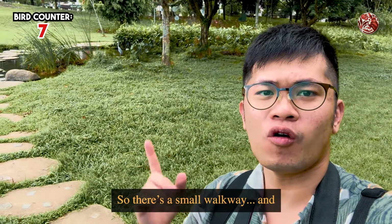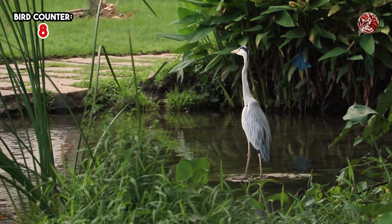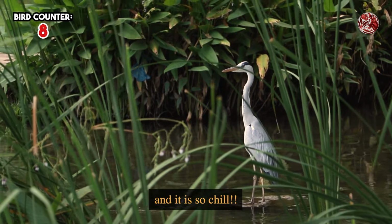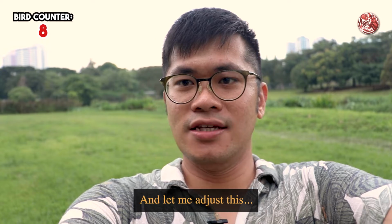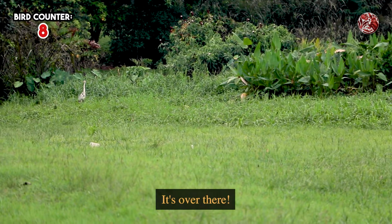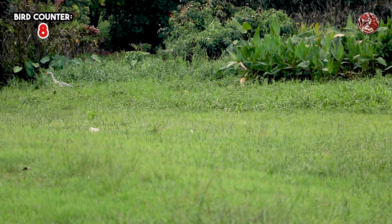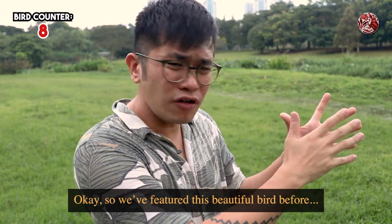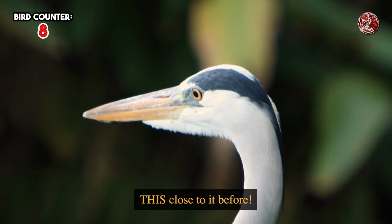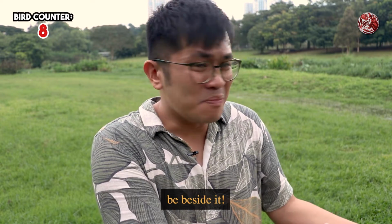So there's a small walkway and this fella is just here. And this is the grey heron, right? We're so close to it and it is so chill. And let me adjust this, there's also one more behind me. Can you see it? It's over there. Oh, it's moving away. Okay, so we have featured this beautiful bird before, but even in the first Longkang video, I was never this close to it before. And now we get to do it because we get to go down and be beside it.